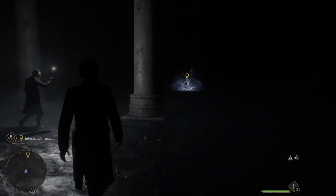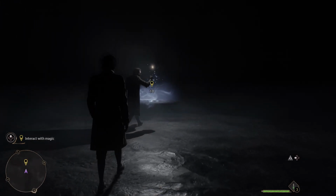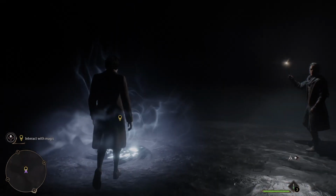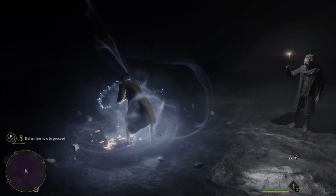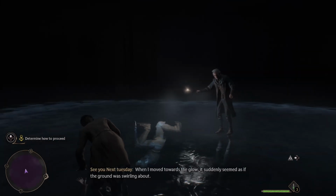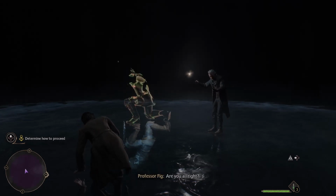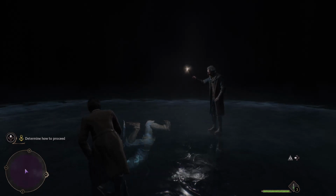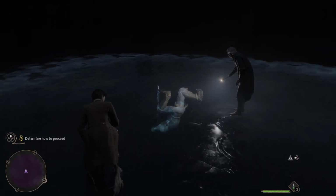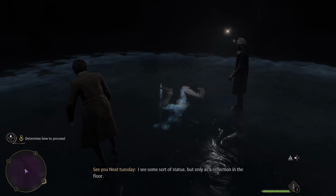I see something up ahead. What is it? That glow again, but on the floor. When I moved towards the glow, it suddenly seemed as if the ground was swirling about. Are you all right? Yes, sir. I'm fine. You seem to have caused the floor to change. That statue? What statue? I see some sort of statue, but only as a reflection in the floor.